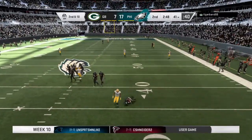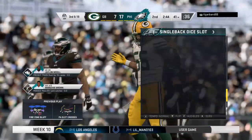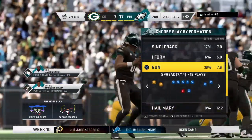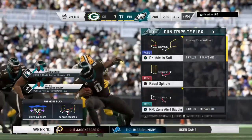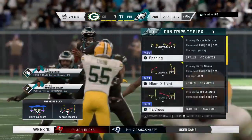Flush, and he can't get rid of it. He's taken down. The sack there by Bradley Chubb. Sometimes I watch games and wonder why they use play fakes on certain passing situations because it's not going to fool anyone. I don't know if that was the case here, but the end result was the same. No one fooled. The quarterback was hit.